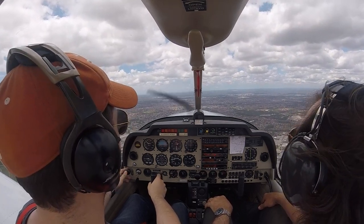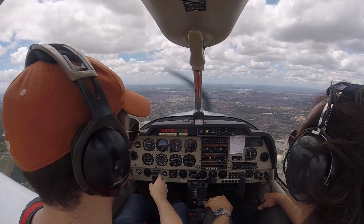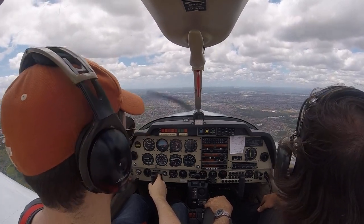All stations, the wind's picking up, up to 15 knots crosswind. Crosswind alert, do not pass through final, runway, and U8 is to follow.